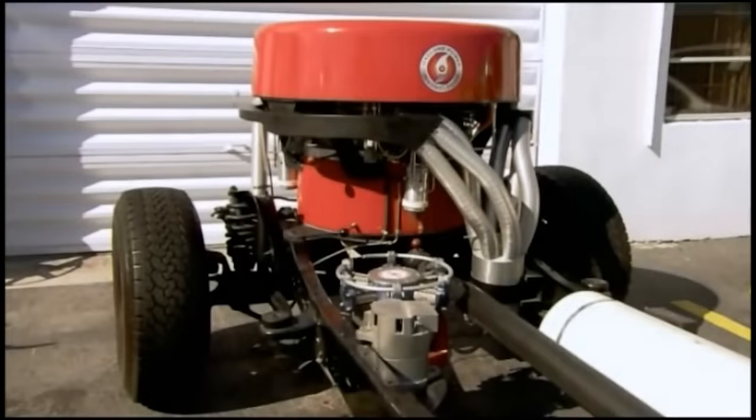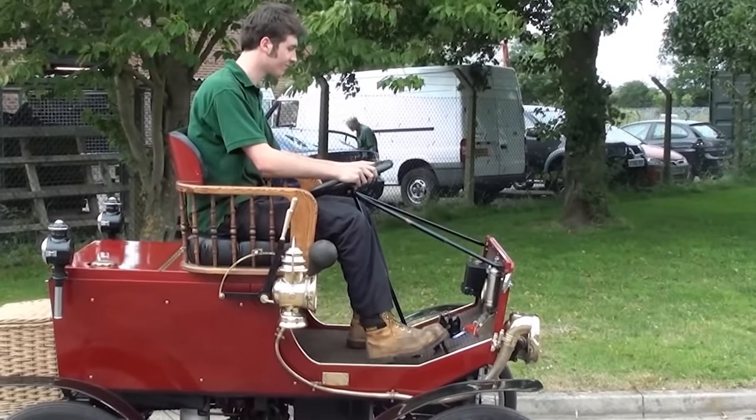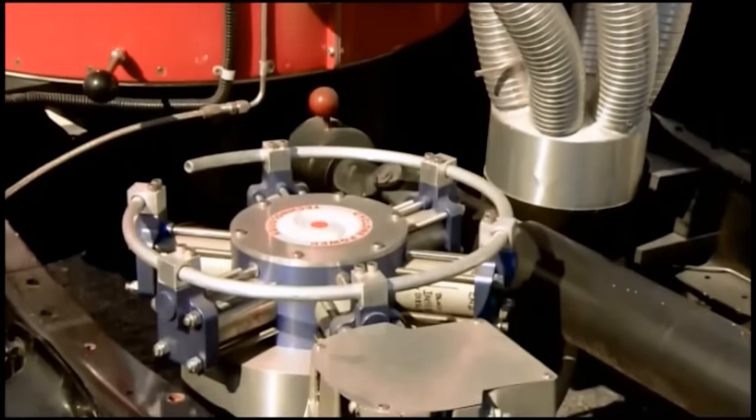This engine is also known as the Cyclone steam engine. And no, it's not like those old, really slow steam-powered vehicles. These engines promise amazing power at really low RPM. So how exactly does this thing work?